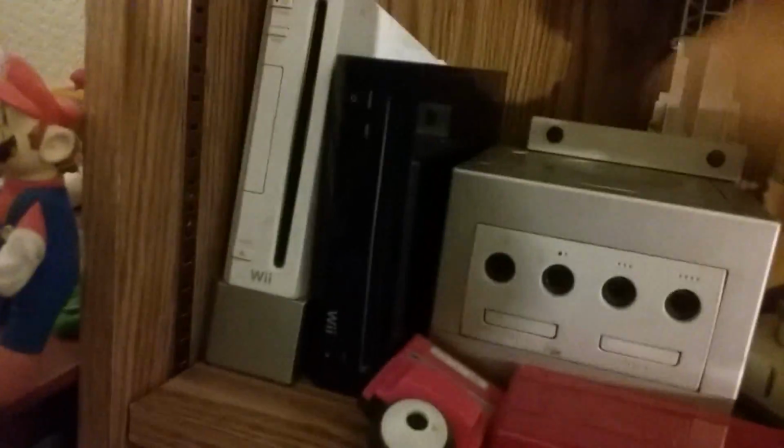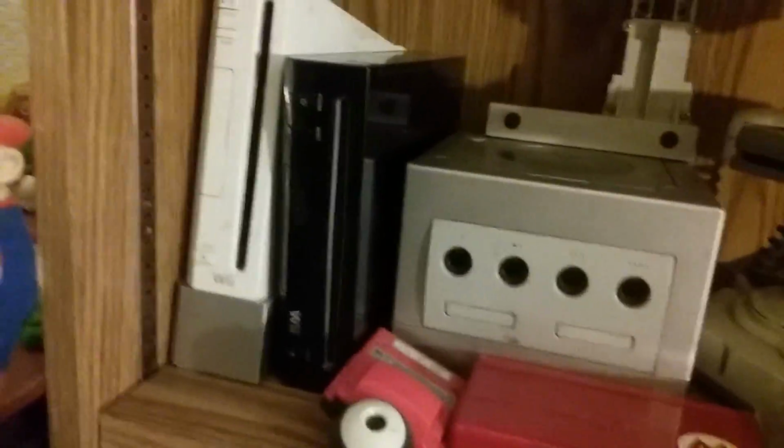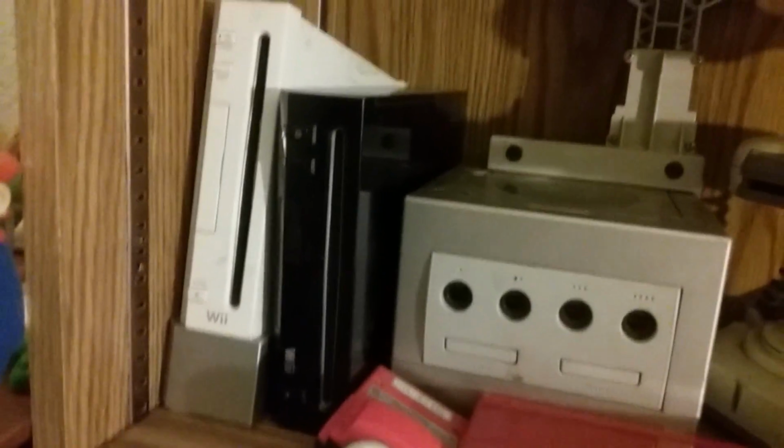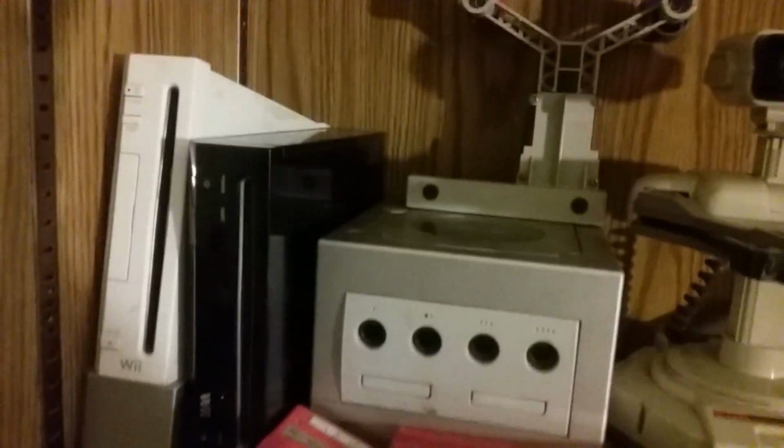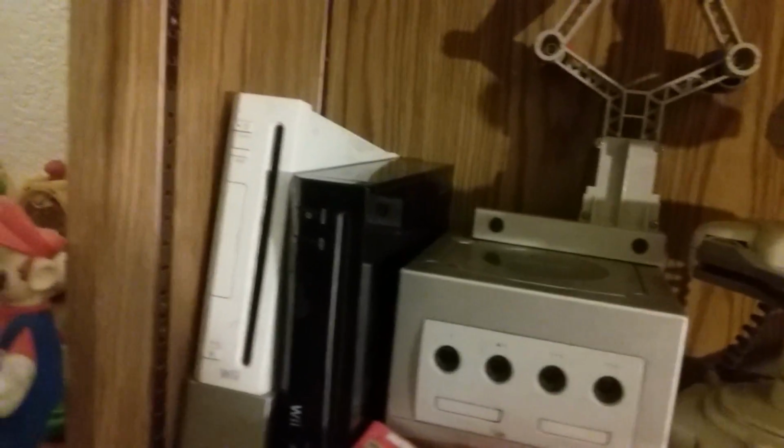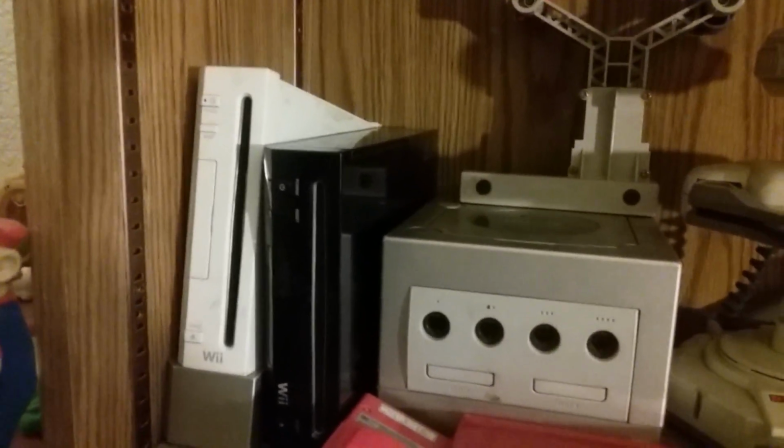This actually belonged to Malachi. I ended up getting another white Wii on Facebook. My mom got it for me on Facebook. I was like, I kind of already have a Wii. So, yeah, we didn't know what to do with that.